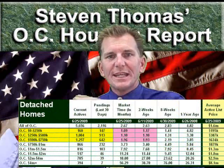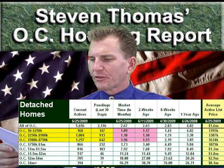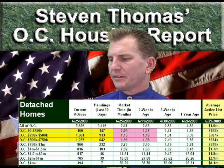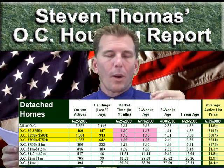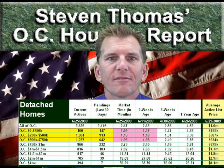This is detached homes, as you can see here in Orange County, and you can see the numbers corresponding to the detached homes. The market is even quicker on those. They're getting off the market lickety-split, barely a month on the first two sections. And if you look at the pink sections there, 1.96, just under 2 months on the 500 to 750 for those properties.